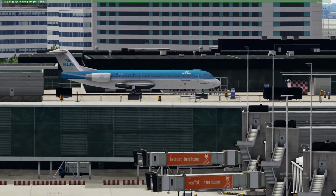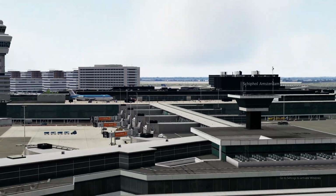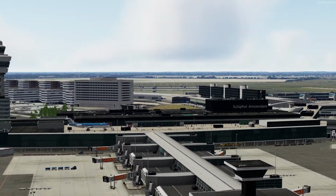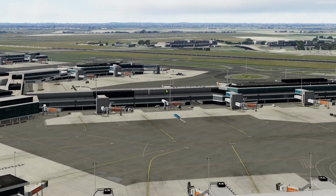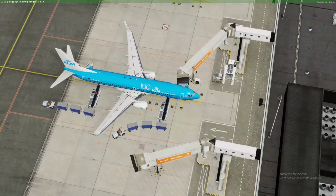Oh, that is beautiful. It's City Hopper. KLM. What a beautiful aircraft. Any aircraft over here? Oh, that's the icing pad. Amazing. We don't have any aircraft here, actually. Kind of sad. But yeah.